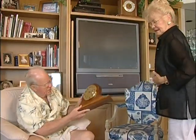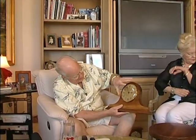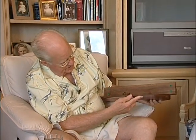Here. Oh, there's a big clock that I made. I probably only made about a half a dozen of those. This is made from two pieces, and again, it's just a little different design than most. How do you put those together? The wood?